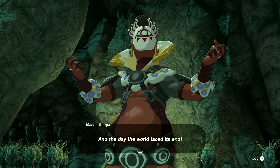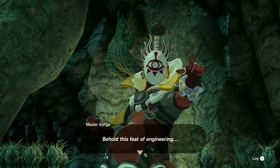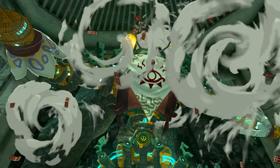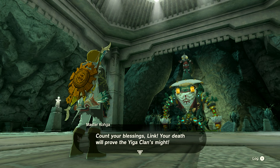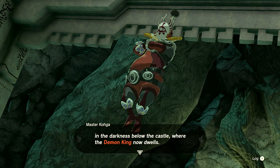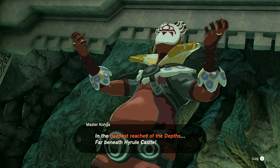Behold this feat of engineering! Ooh. Well, that's pretty cool looking. This unstoppable Zonai construct! Can I get its photo for my Hyrule Compendium real quickly? Count your blessings, Link! Your death will prove the Yiga clan's might! Then I'll go take my rightful place in the darkness below the castle where the Demon King now dwells. Yes, where the end of all things will begin! In the deepest reaches of the depths, far beneath Hyrule Castle!